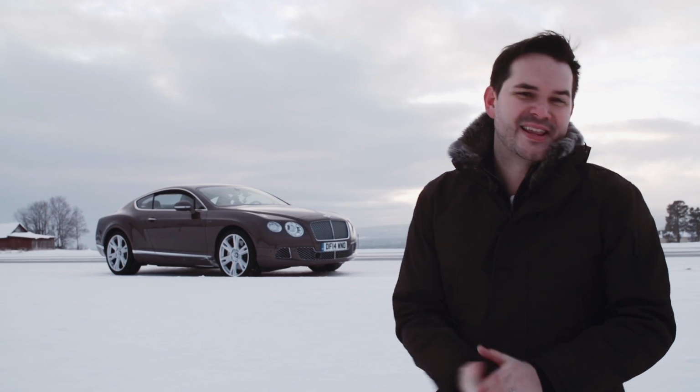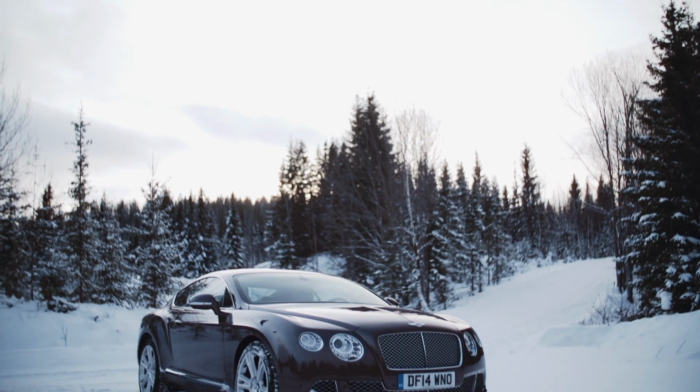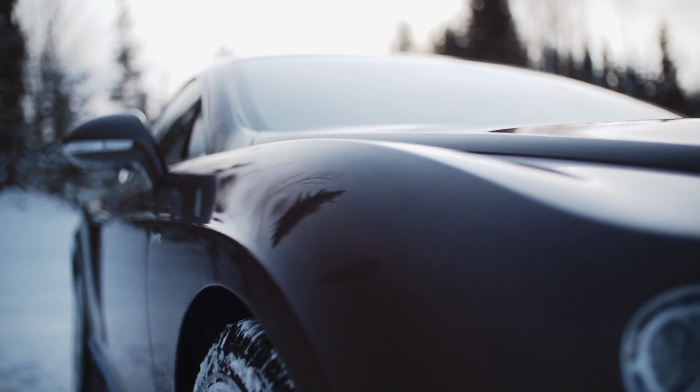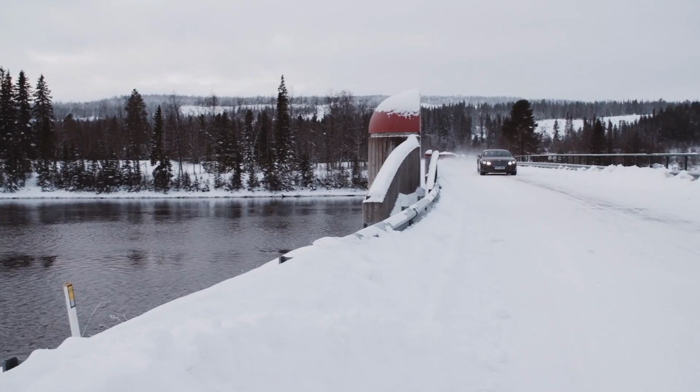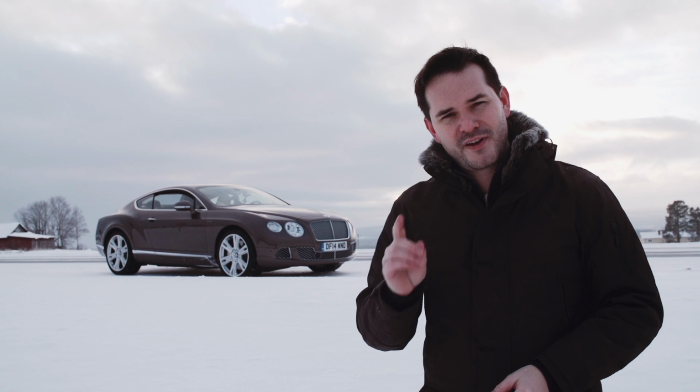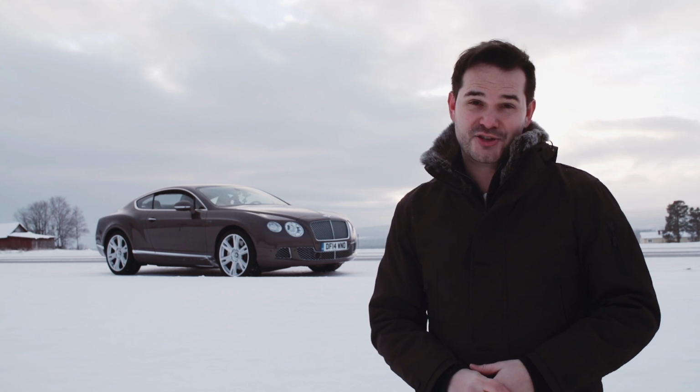This, of course, is the Bentley Continental GT, a car known and loved across the world for ending the Rolls-Royce dominated era of the brand and welcoming in the beginning of a reclamation of the original Bentley spirit. We're here in the north of Sweden to try it out on some challenging snowy roads, but also to talk about a very specific part of the car, its engine.